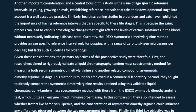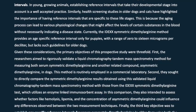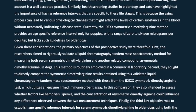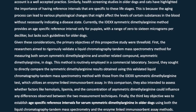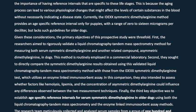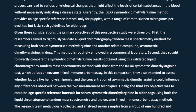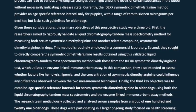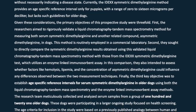Currently, the IDEXX symmetric dimethylarginine method provides an age-specific reference interval only for puppies, with a range of 0 to 16 micrograms per deciliter, but lacks such guidelines for older dogs. Given these considerations, the primary objectives of this prospective study were threefold. First, the researchers aimed to rigorously validate a liquid chromatography-tandem mass spectrometry method for measuring both serum symmetric dimethylarginine and another related compound, asymmetric dimethylarginine, in dogs.